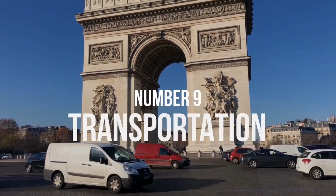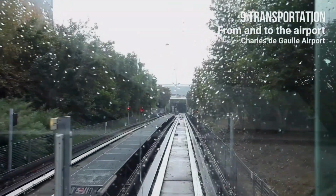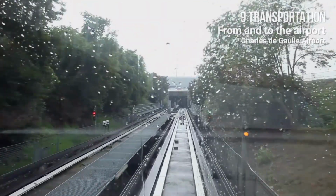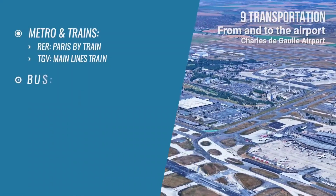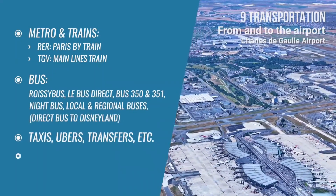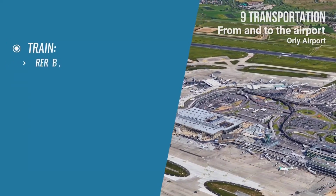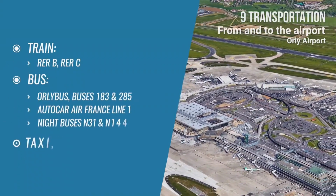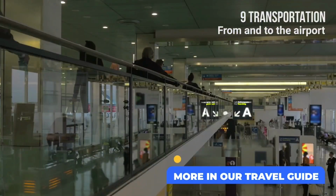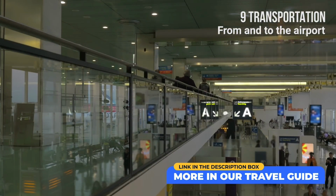Number 9. Transportation. From and to the airport. To get to and from Charles de Gaulle Airport, use any of the following options: metro and train, bus, taxi, Uber, transfers and shuttles, or a car rental. For Orly Airport, you can use train, bus, taxi, Uber and shuttles, and car rentals. Check out our travel guide for links and additional information on all airports.